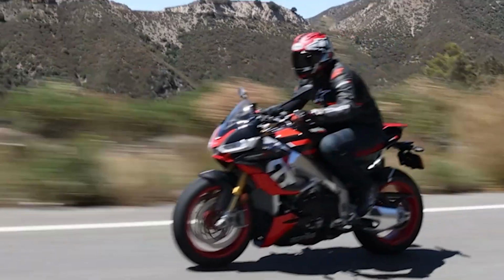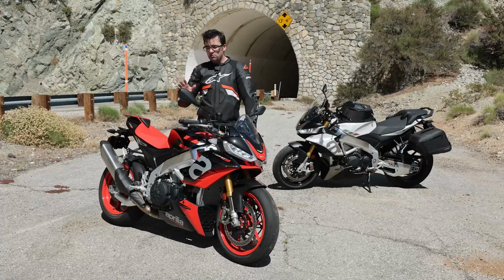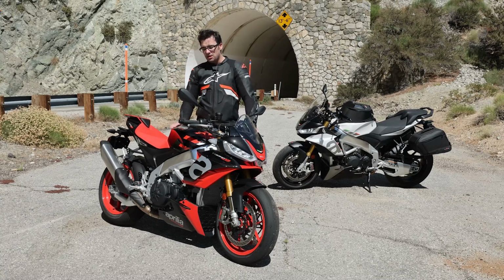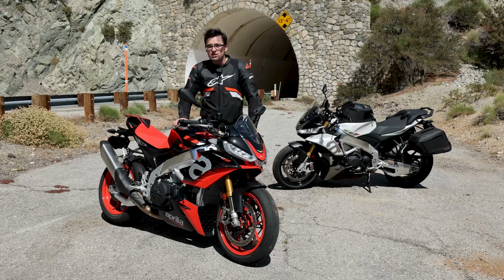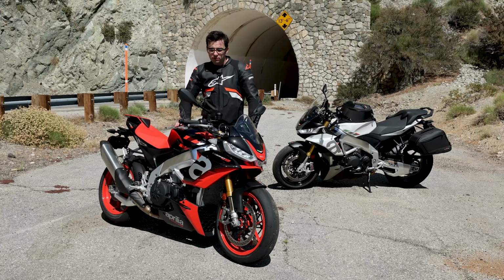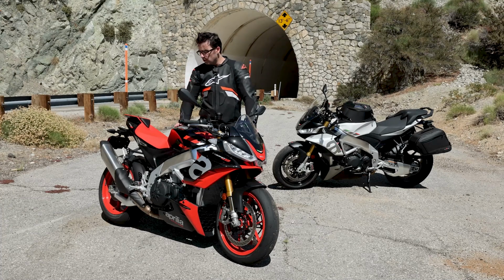And for me, I really liked the A2 setting, but that's going to come down to preference. And you can go in and adjust damping as you see fit, nice and easy. Now, the other big changes that have come this year, and the biggest change is really derived from the RSV4 that we reviewed back in April, earlier this year.